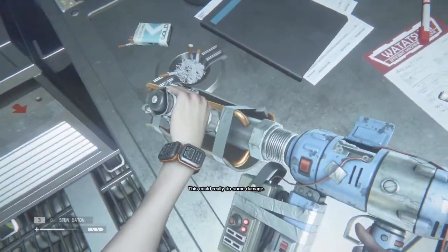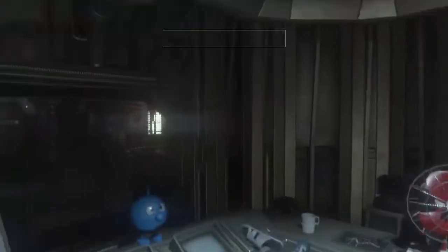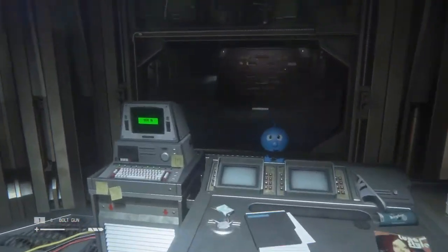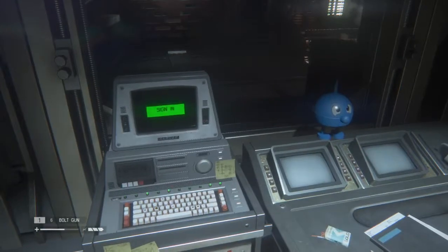There's the bolt gun. This could really do some damage. Goddamn right it can. I also like this guy. This little Bobby guy.